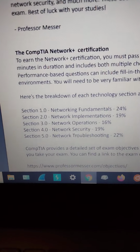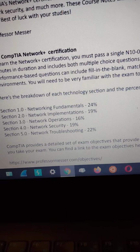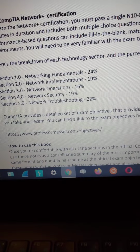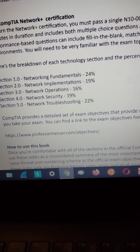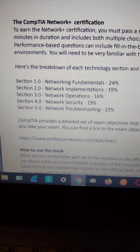This is what is covered in the Network Plus. Section 1 is a 24% breakdown for the exam. 19% is going to be network security. 22% of the exam is going to be troubleshooting, and so on down the line of what's going to be on the exam. As you can see, I just wanted to do a quick video on this.